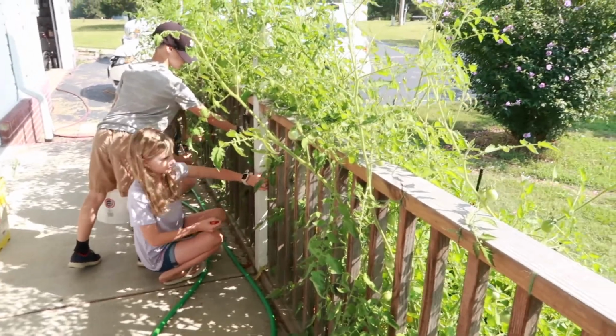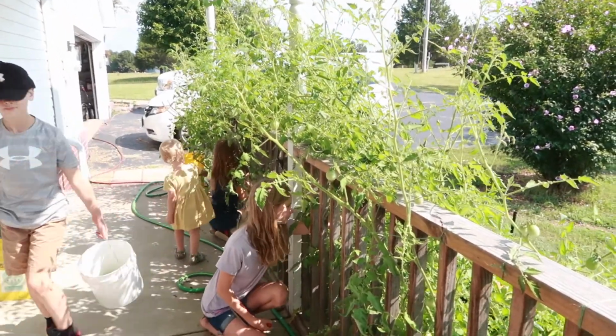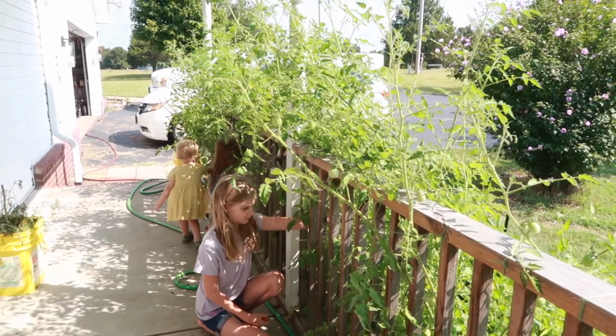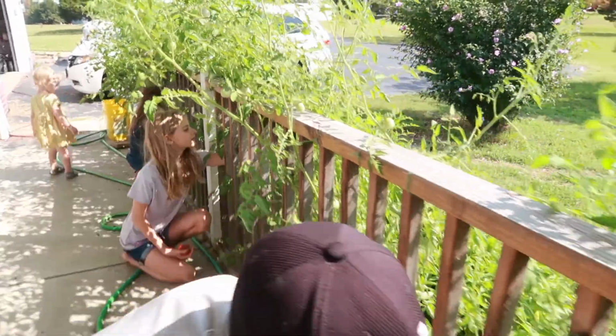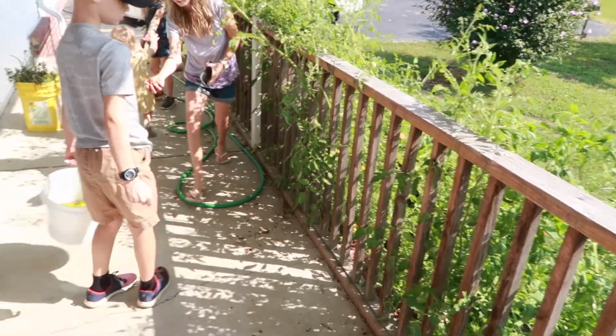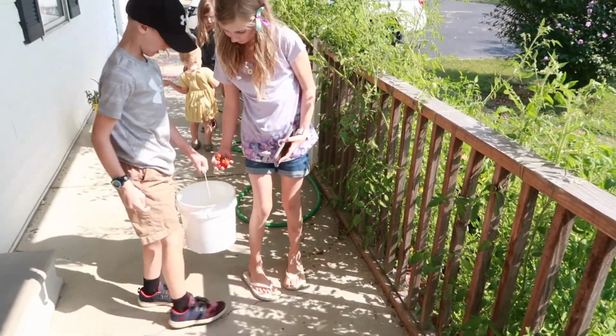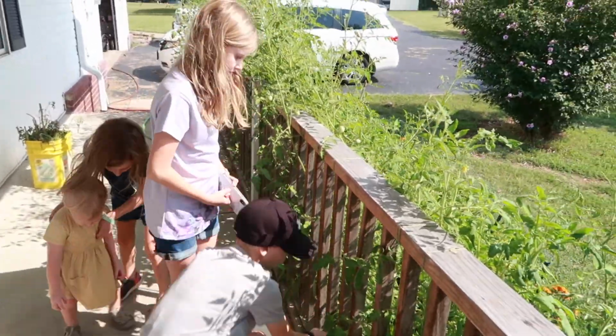So these tomatoes have grown crazy and they have come up over onto the porch, which makes it where we pick them from the porch. That's kind of fun though, huh? Oh, look at this large one. Ooh, that's going to be nice, huh? Now, when it's full grown, we're going to pick it. Okay, be careful. Let's not squish all the tomatoes. Don't put too much in. We'll have to go dump it on the counter.